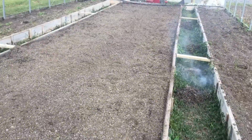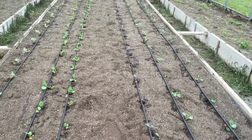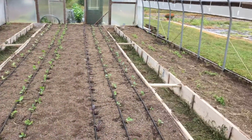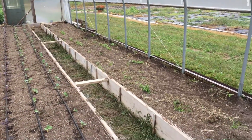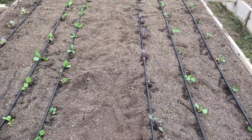I'm getting closer to getting this prepped up and ready for the cabbage and broccoli that I have ready for it. Got the center here filled with different types of brassicas. The outside rows, I'm just gonna end up planting some cover crop and let some nutrients get back into there. And I think I'm gonna go try to work on planting some spinach.